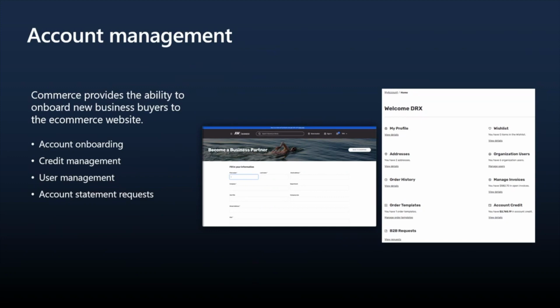Once they are onboarded, they have a credit line set up. The users of the buying organization can then log in on the website, and the authorization step of who is authorized to buy online can be handled in two ways. One, by the business buying organization. The admin of the business buying organization can use the e-commerce site, and you can see in the image on the right side that you can view the organization users and then add and remove them. But this can also be done by the selling organization from finance and operations. So this is available for both parties.